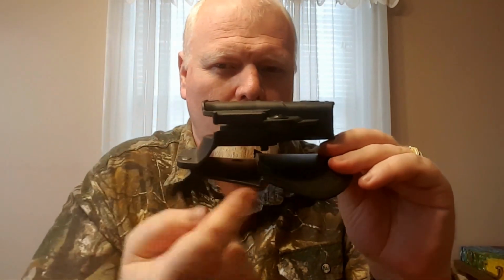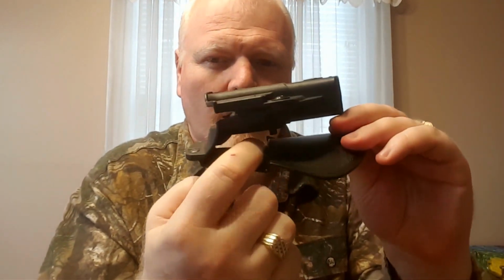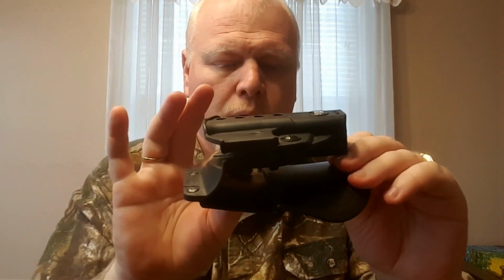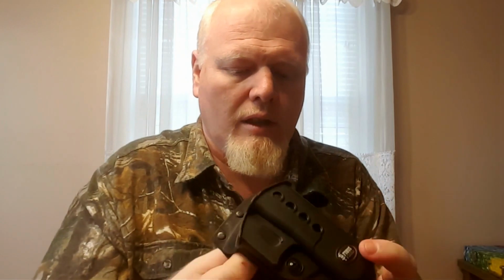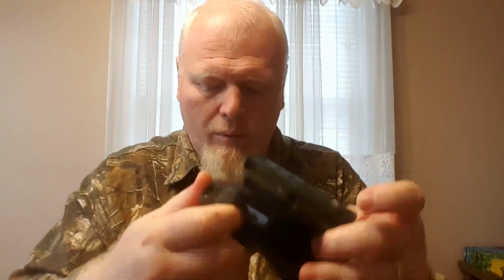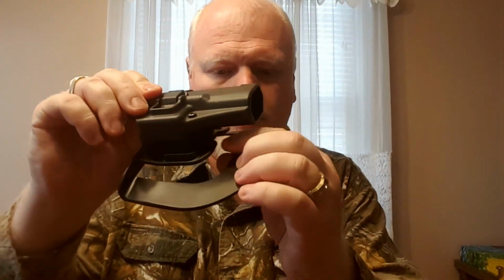The Phobos that you've seen earlier, you can kind of see the ridge along this, and when you have it in your pants, this will kind of hook underneath your belt, along your waist area, where this has an entire ridge that goes all the way across. This one has just a single hook. Both of these do seem to work very well when wearing these holsters.